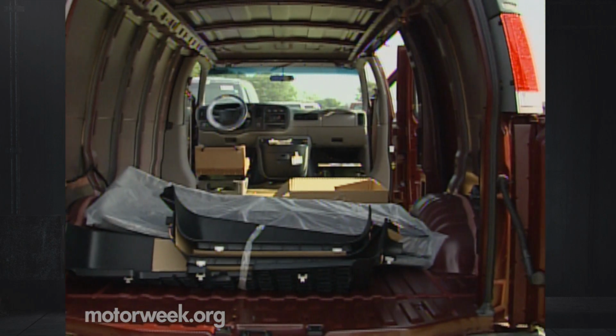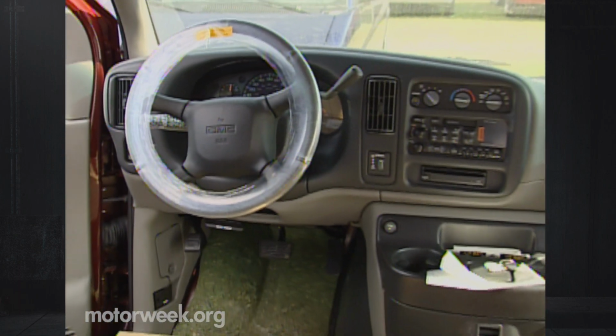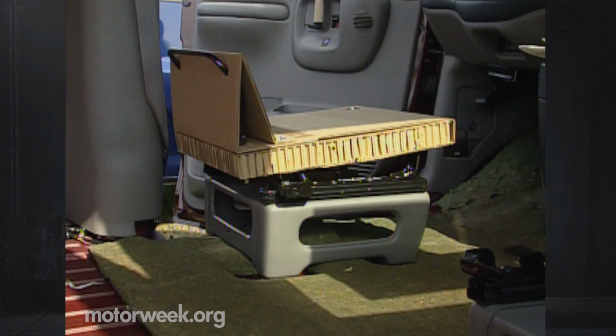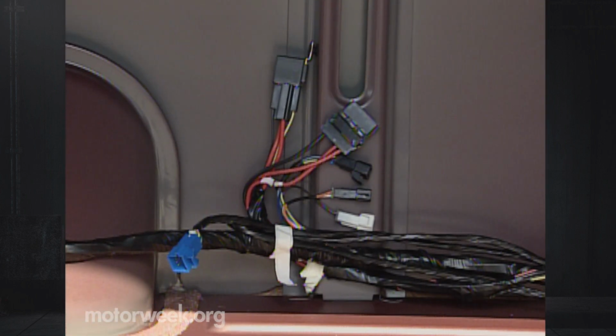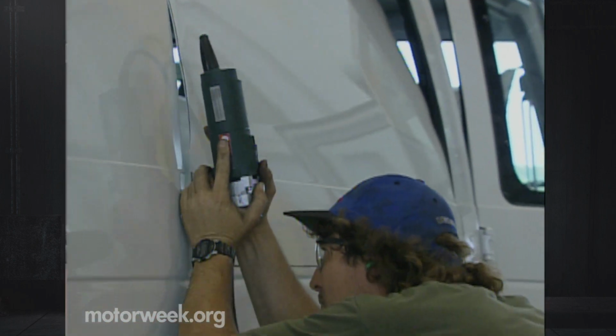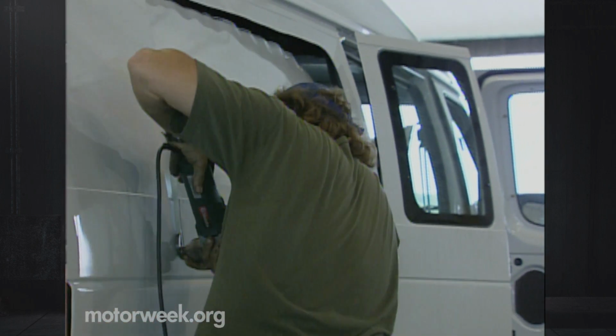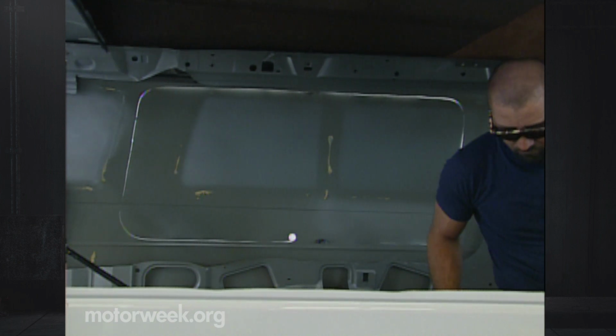Another difference from years past is in the shells themselves. These vans may look like strippers, but virtually all of them come with factory power windows, locks, cruise control, and the like. So no more spaghetti wiring or suspect aftermarket electronics. Mark III's assembly line works much like many auto factories we've seen, on a somewhat smaller scale though.